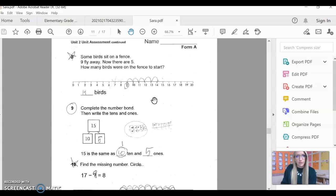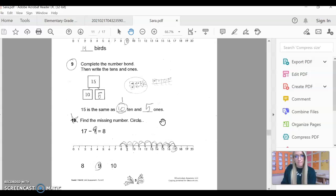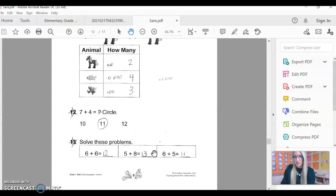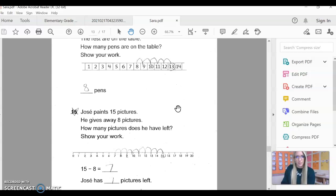We've got more problems over here involving number lines. This one was a little slip up with place value. What we wanted to see was that 15 is 10 plus 5, or the same as one group of 10 and 5 extra ones. So we'll just clarify that as we continue to learn about place value in the next couple weeks. And we've got some more problems here with graphing. There's some addition and 2 more word problems to follow it up.